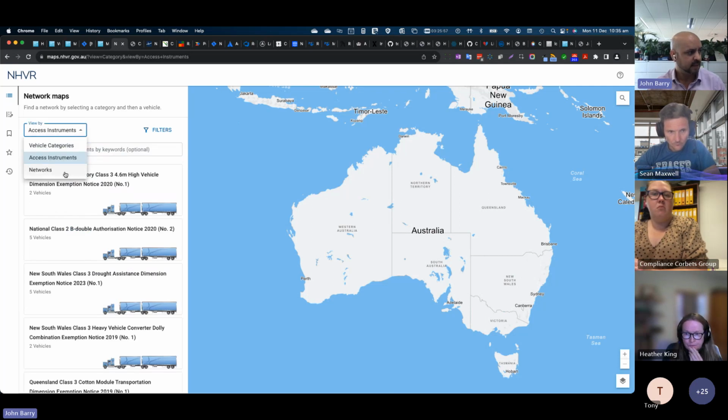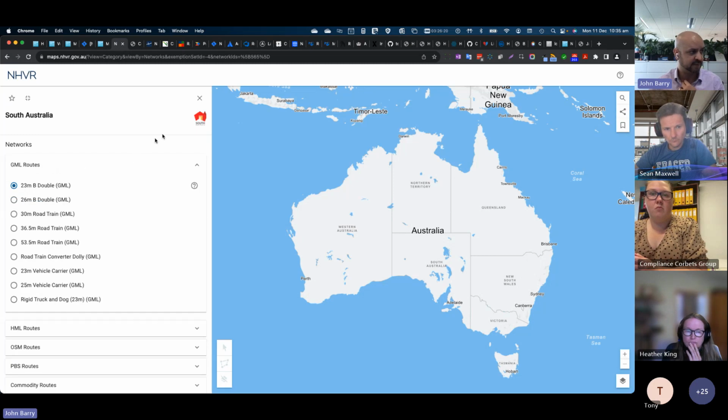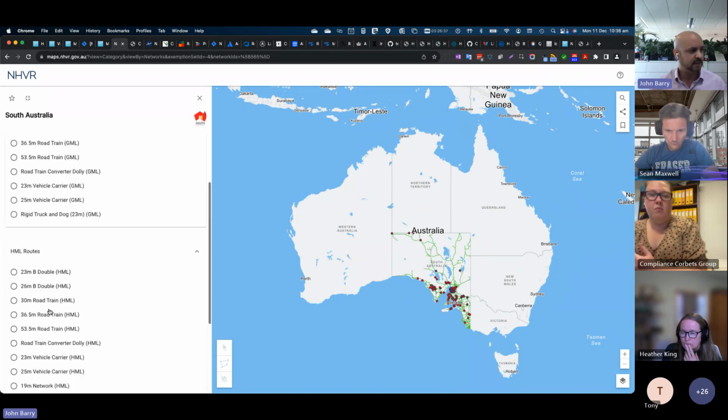The last view is a networks view that essentially provides the same structure as the networks are presented in each of the states now. For those of you that are familiar with the current state sites, this is probably an easier, quicker way to get to those maps. For example, in South Australia, for those of you familiar with RavNet, you'll notice that the structure of the networks matches what you see on RavNet on that state site. You'll find them in the exact same order. We've done the same with the other states: New South Wales, Victoria, Queensland, and ACT.